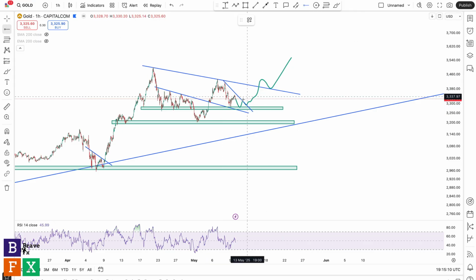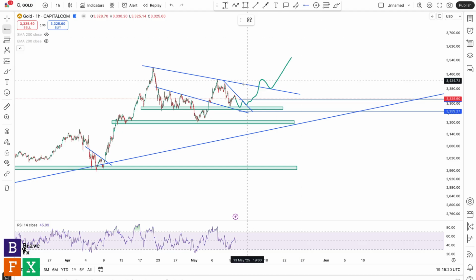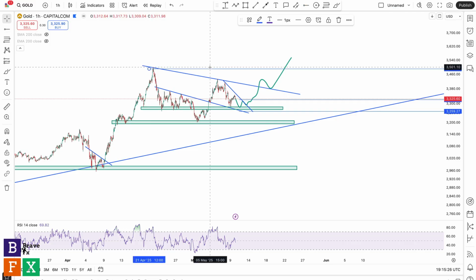Then your entry is going to be placed after the bounce, in line with the breakout from this trend line as well. Stop loss can now be placed underneath the area of value, and your first take profit target could be maybe when we hit this trend line, or when we get to these highs, or when we get to this high. So preferably around these highs.